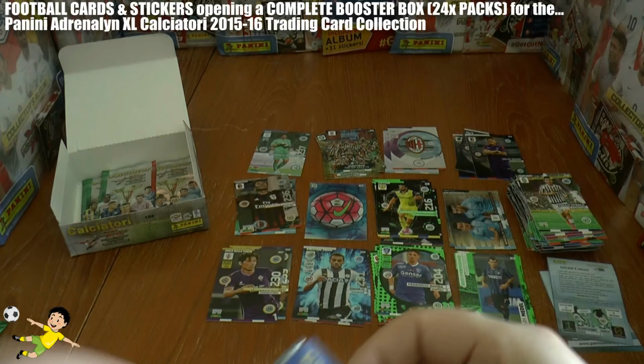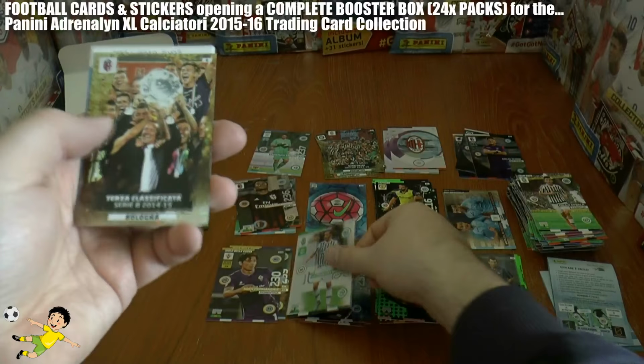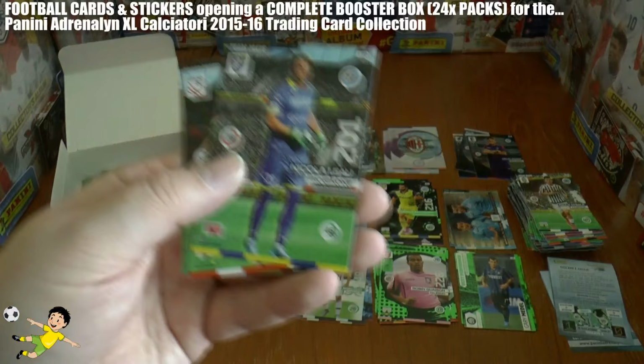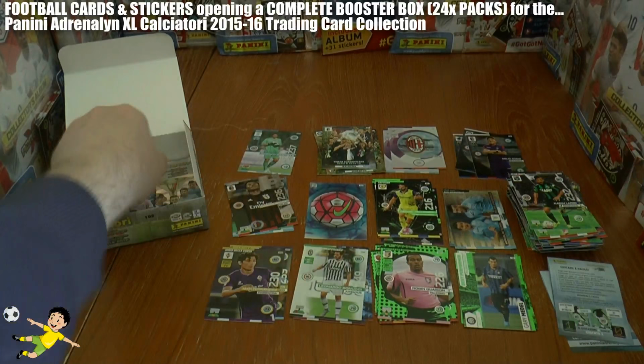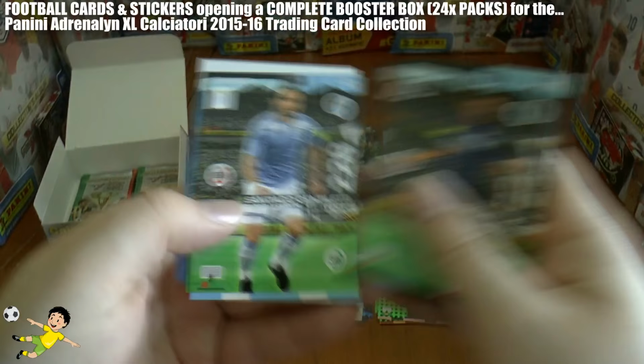Onto our next pack. So we'll start with Robin Cazon of Palermo, new generation. Then you've got Leonardo Bonucci, followed by Bologna gaining promotion to Serie A, I should say re-promotion. And then we have Lieli, Digado, and Laribi as the base cards.